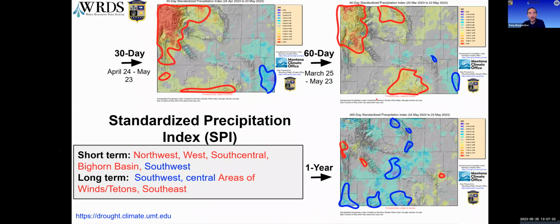Looking at the standardized precipitation index, or the SPI, these are showing the indices for the 30 and 60-day time periods on the top, and then 1 year down on the bottom right. And just recall, these maps are an index. They're not actual precipitation amounts that we're seeing here on the map. So these numbers here are an index and not precipitation values.